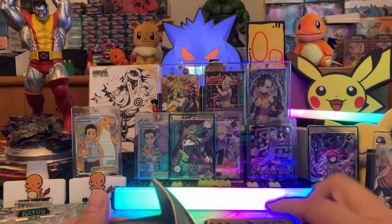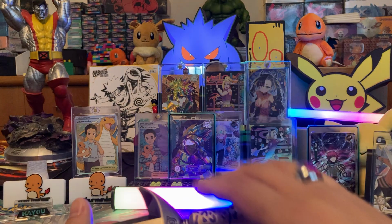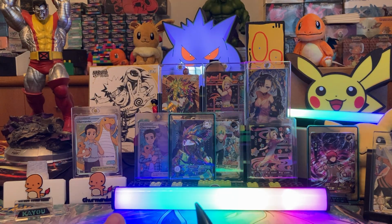We have a bunch of cool Naruto things. We're rocking an Itachi ring. We have tons of cool cards back here on display.